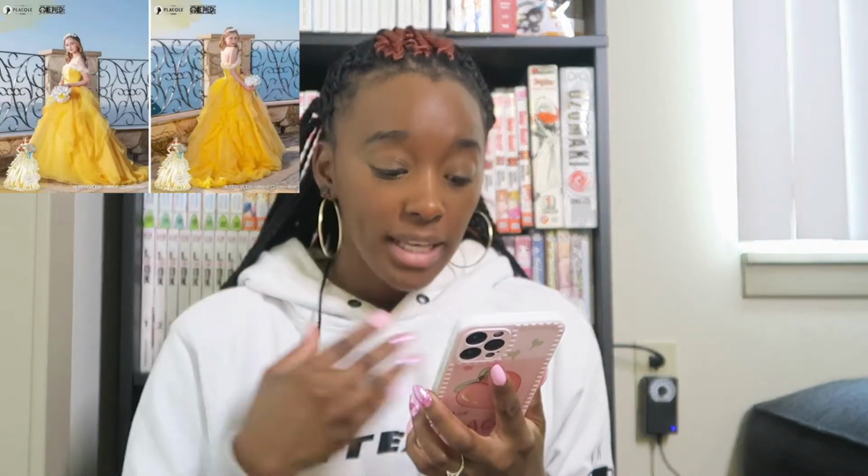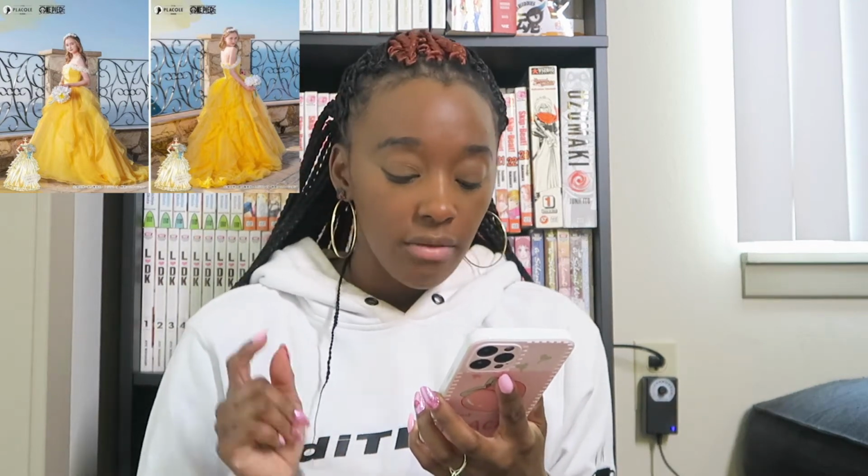All right, so this one is a One Piece inspired wedding dress. Now, I myself personally have never seen One Piece ever in my life just yet. Maybe at some point I will watch it, but I don't like this. It doesn't remind me of a wedding dress. It's kind of similar to the last one. It very much reminds me of a prom, or in this case, I kind of want to say even a quince.